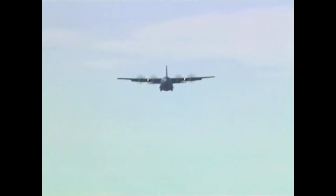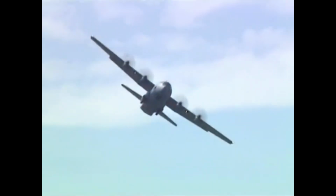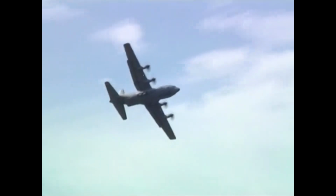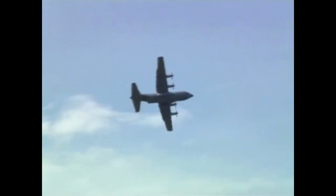Extremely similar to the classic Hercules in general appearance, the J model is a very different aircraft. These differences include new Rolls-Royce turboprops, digital avionics including head-up displays for each pilot, and reduced crew requirements. Nowadays just the 2 pilots, 1 loadmaster and 1 crew chief. No navigator or flight engineer.